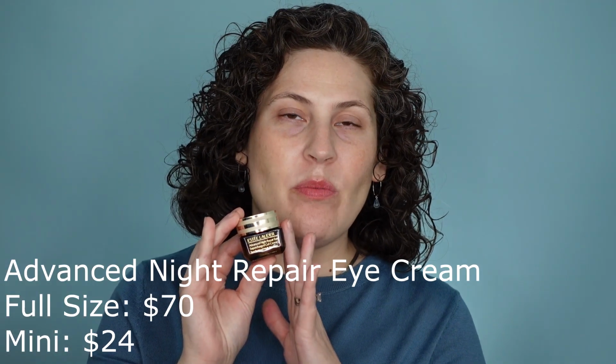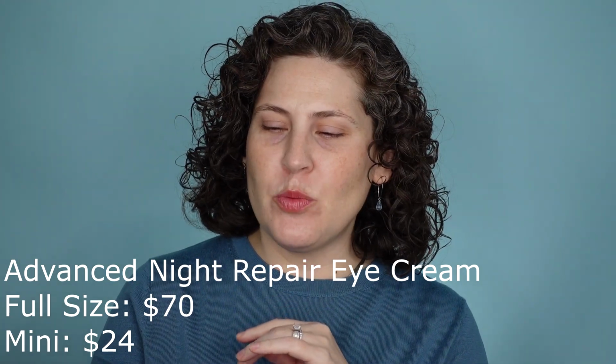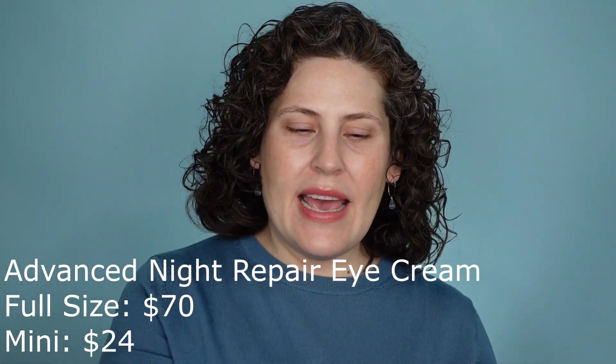Another Advanced Night Repair product they include in here is their eye cream. This is the Advanced Night Repair Eye Supercharged Gel Cream. And they, of course, give you a little mini of this too. This is one of those products that I have purchased on my own multiple times. I have purchased the Advanced Night Repair on its own. I do have full-size bottles. It wasn't just the samples.